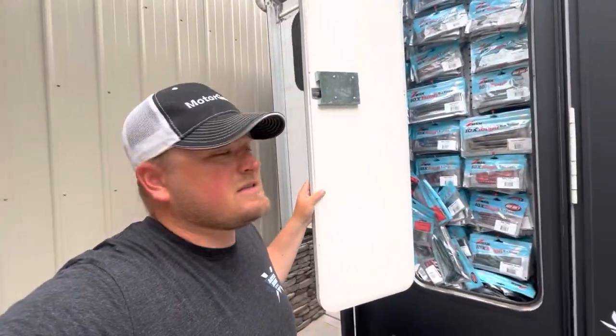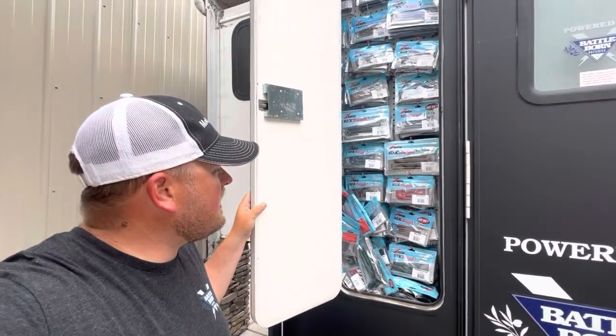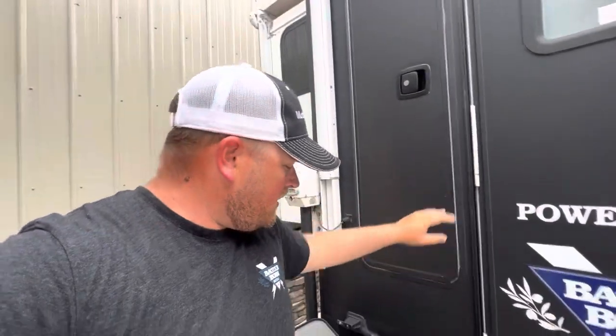But we've also got 4 spare soft plastic boxes that we carry with us, and that's just accumulated throughout the years tournament fishing. But we've got the bait wall here. Eventually we're going to have to deconstruct that too, because we want to make sure that the inventory that's on that bait wall is appropriate for Lake Eufaula specifically.